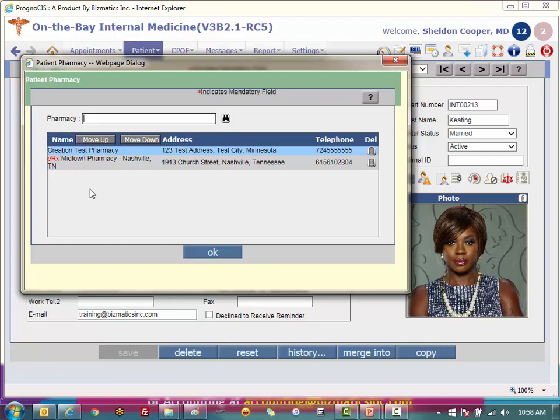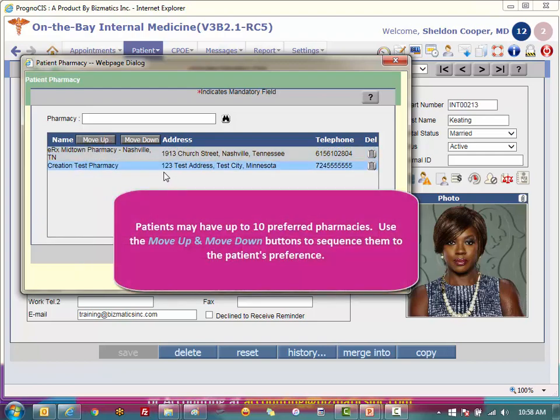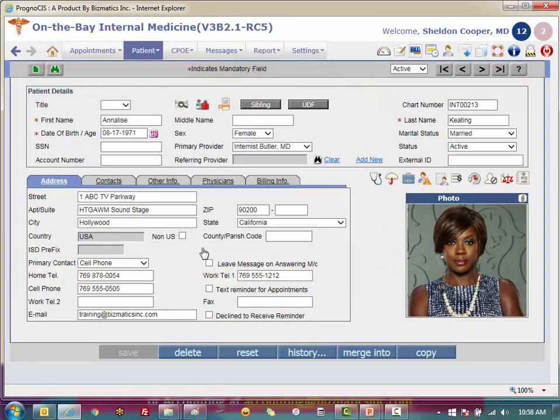Now if she prefers Midtown to be her preference, then we can move it up in the preference list. And since you can have up to a maximum of 10 pharmacies per patient, you have that opportunity of moving up and down to get them to the sequence the patient likes. Now notice that my icon has turned red to indicate Annalise has preferred pharmacies.